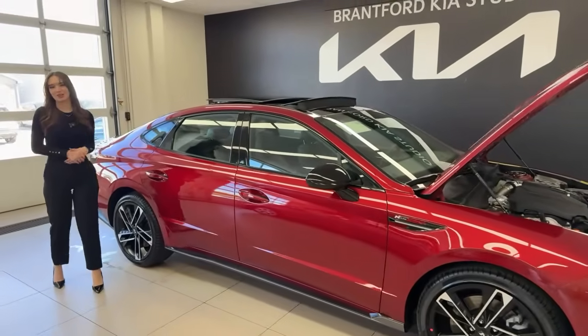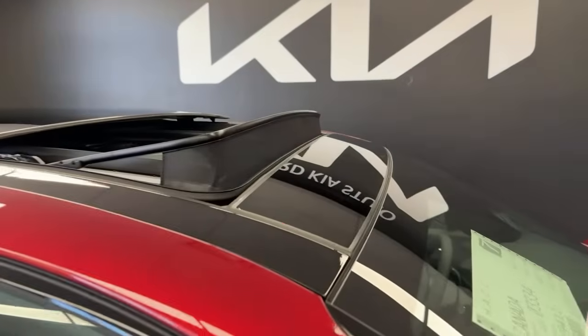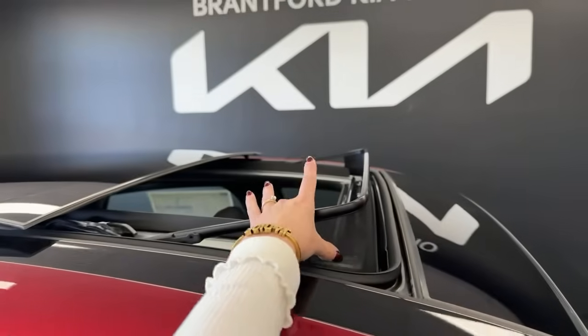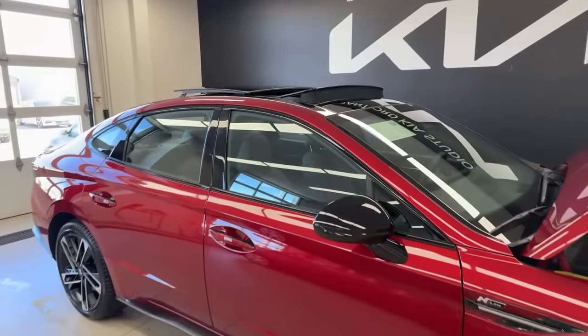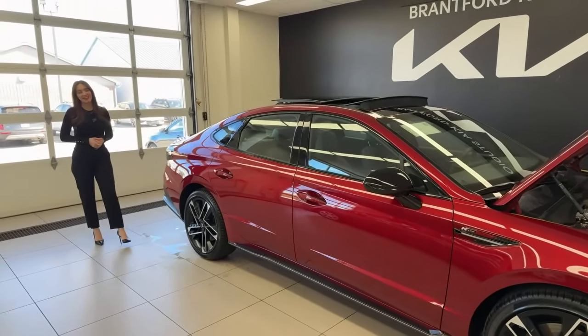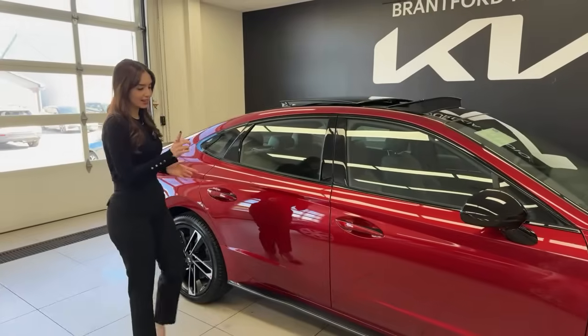Sunroof, so we'll get a better look at that when we get inside, but right now we do have it open. Of course, you have the tilt and fully open function of it, and you do have a bug net. Sleek lines on this vehicle. It definitely has that almost fastback style look, similar to what we had on the Kia Stinger, which I miss so dearly.